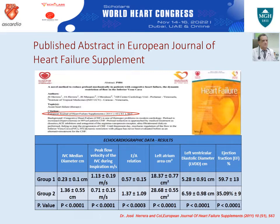Ejection fraction, a very important point of the LV function. In group 1, the ejection fraction was 59, and in group 2, without the caval flow regulator phenomenon, it was 35, and was statistically significant.